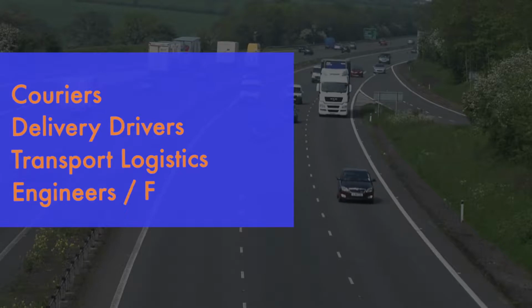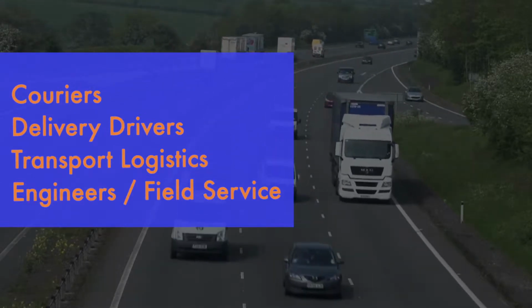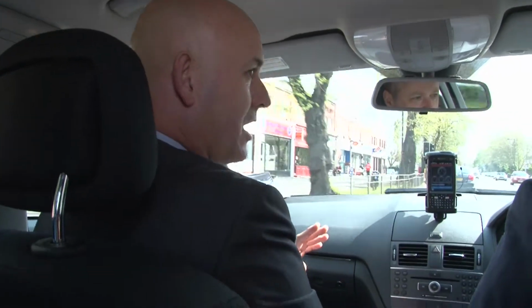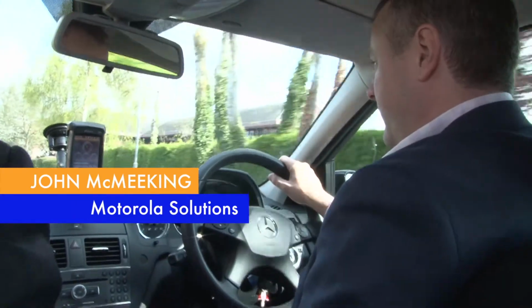The sweet spot for this application is white van man, couriers, transport logistics companies, engineers driving vans and vehicles. You're already in the orange zone by doing some harsh acceleration, harsh braking. No, I didn't actually feel that I'd accelerated so harshly.